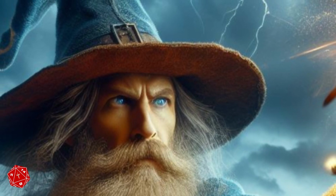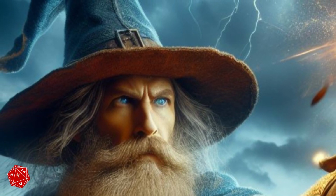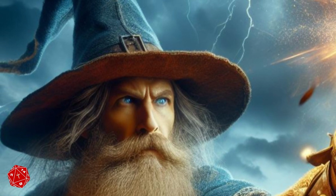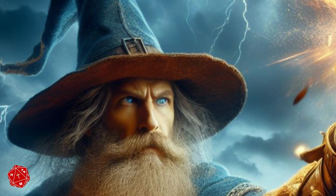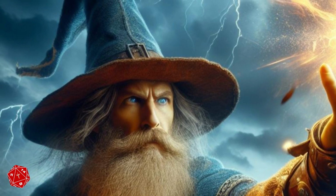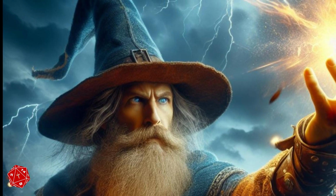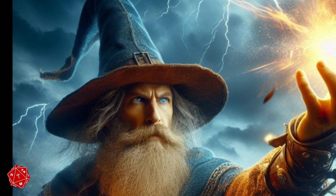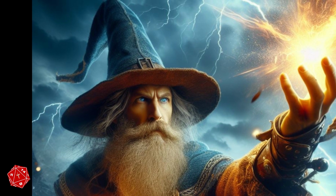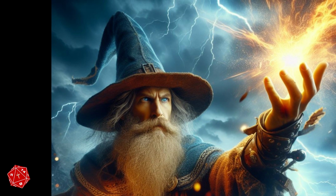Spell: Firebolt. Spell level: cantrip. Casting time: one action. Range: 36 meters. Components: verbal and somatic. Duration: instantaneous. The caster hurls a spark of fire toward a creature or object within range, making a ranged spell attack against the target. On a hit, the target takes 1d10 fire damage. An inflammable object hit by this spell ignites if it is not being worn or carried. The spell's damage increases by 1d10 when the caster reaches 5th level, 11th level, and 17th level.